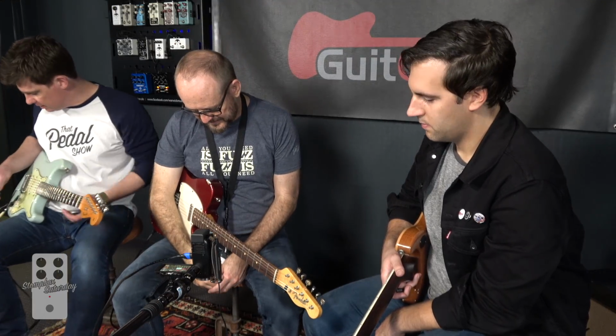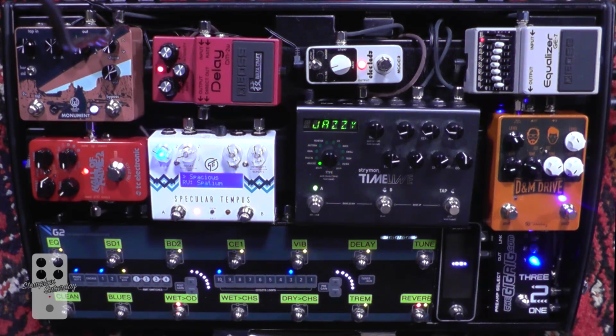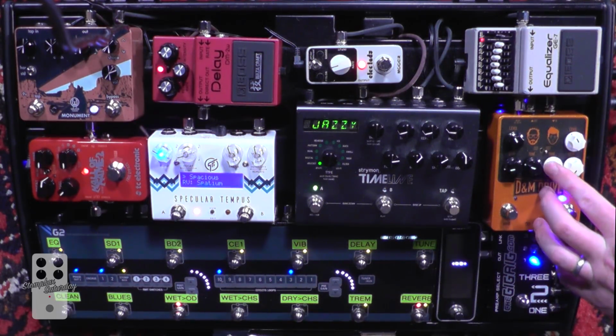Yeah. So anyway, this is if you like Strats and you like the in-between position on your Strats, this is where you get that glassy. And you hear the fingers with that.